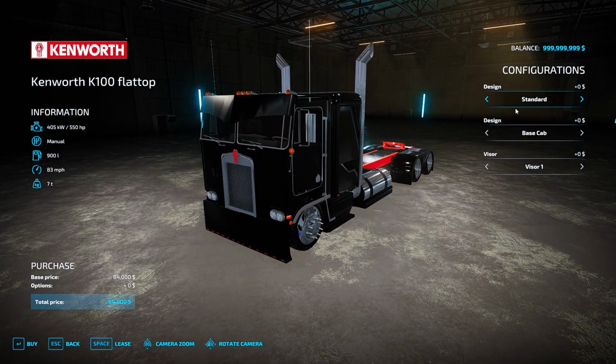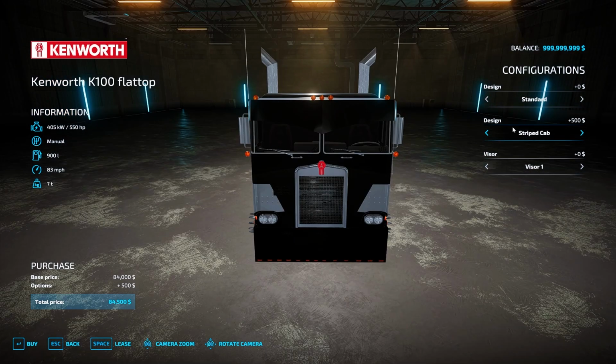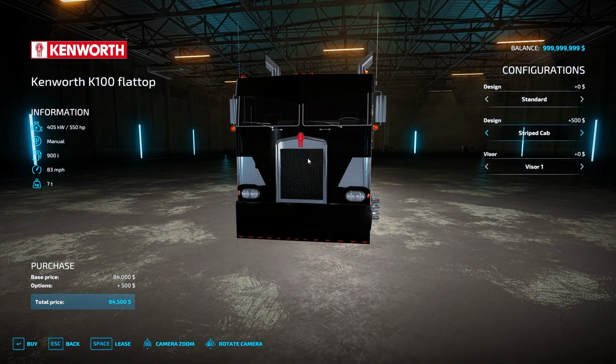A Kenworth K100. This is an older model, but it is nice. You can put a stone guard. We're not going to add that to this one. We can do a couple of different chrome pieces on it. As you can see, you can kind of switch it up. I like that. It gives it a little bit more boldness there.